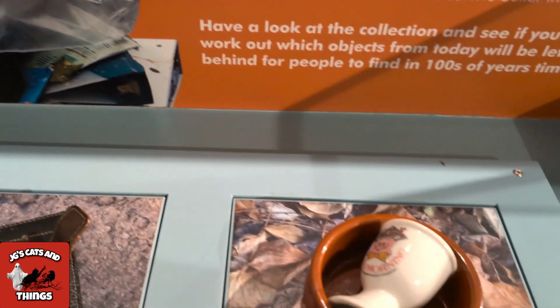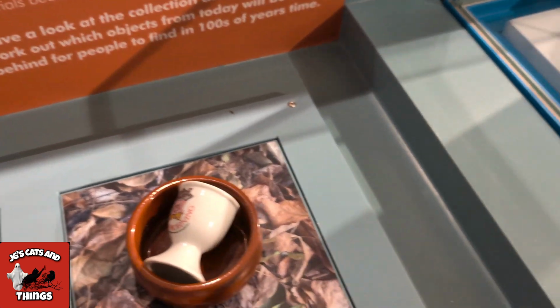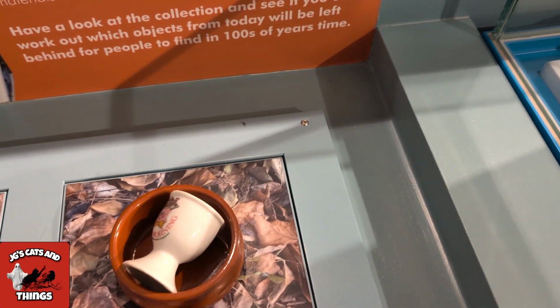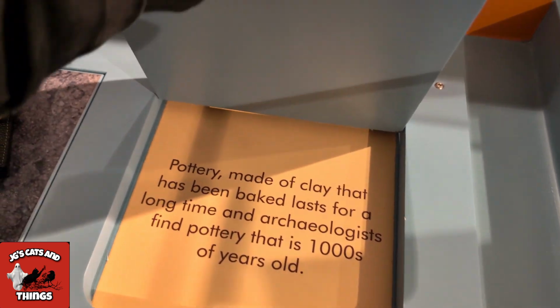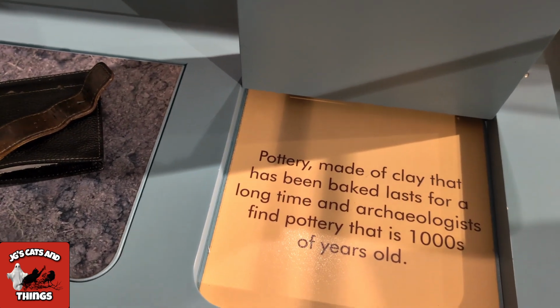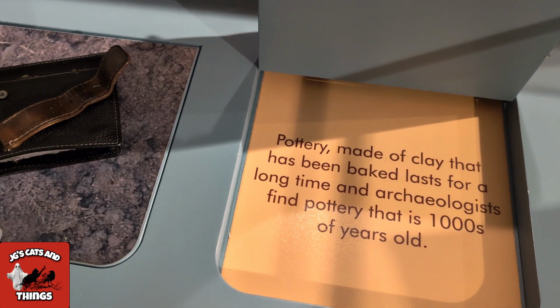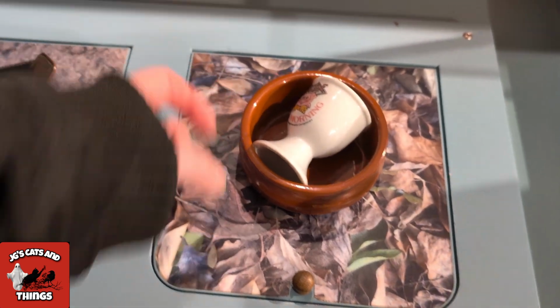So this is, what's it? A teacup and a bowl. Just swapping hands. These glued on? Yes, they are. Pottery made from clay that has been baked lasts for a long time. And archaeologists find pottery that is thousands of years old. So there you go, pottery.